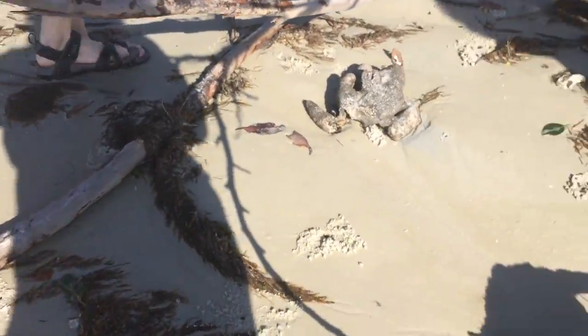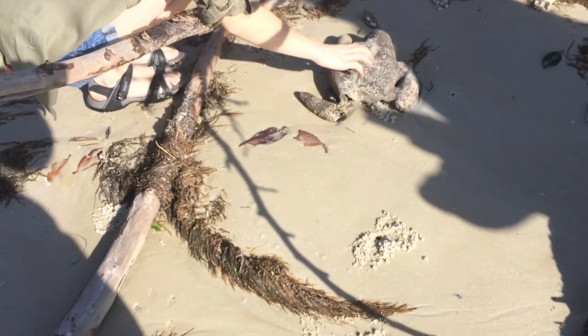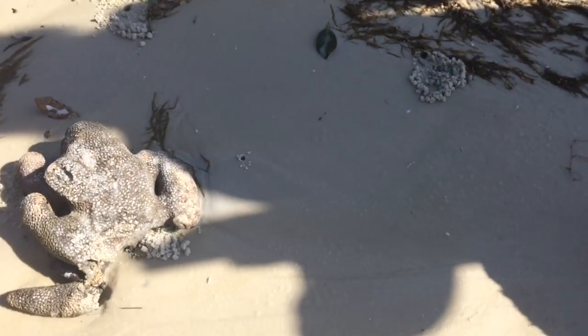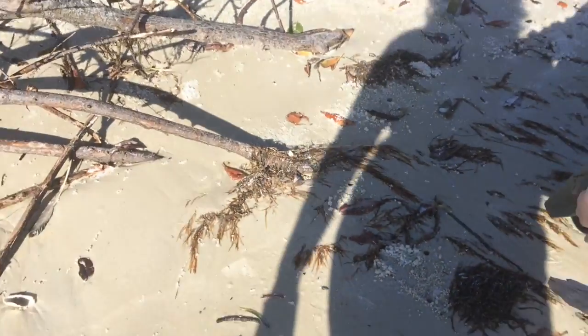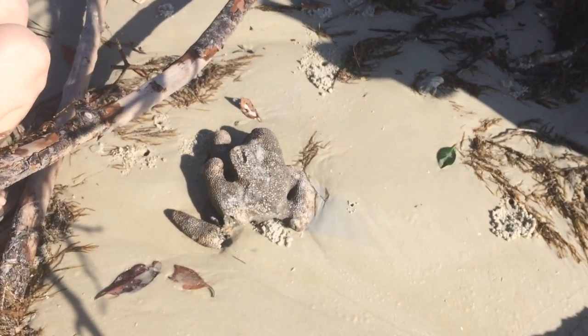I don't know. Wait, that looks like coral. Yeah. Okay, so it's kind of spongy. So we just found spongy coral just washed up on the side of the beach. Probably because high tide comes up here. So that coral probably was here in high tide and just couldn't move.